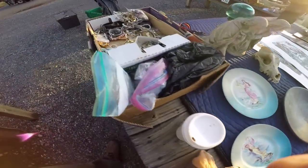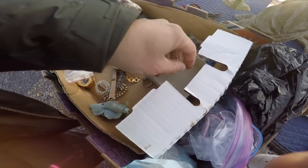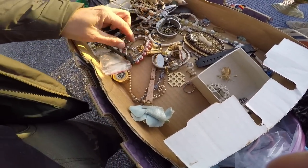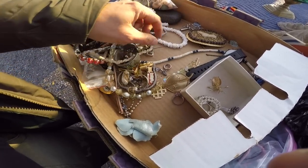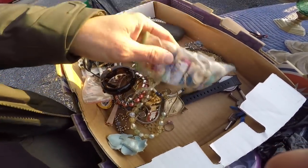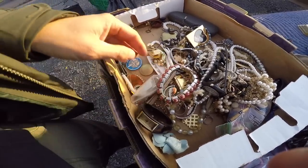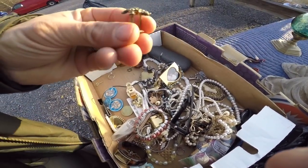That's crazy. He's got some jewelry though. Little insects. Put them in that box. 275. Nice little Christmas tree. Parrot turtle cufflinks. They almost look like they're silver.